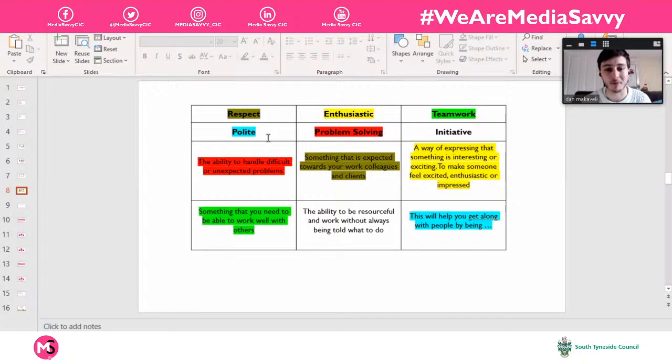Okay, what have we got then? Polite, to be polite. So that kind of links in with being respectful as well. I think this idea of manners is definitely involved in being respectful. Oh, in fact, we haven't done teamwork. We'll stay on polite and we'll do teamwork after. So to be polite helps you get along with other people.